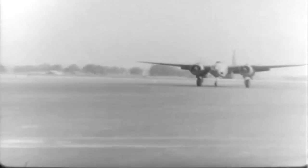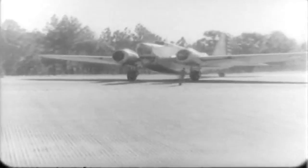A plane comes in for a landing on the new airfield and turns around. It takes off again after proving the field ready for use as a major airfield, capable of sustaining even the heaviest bombers.